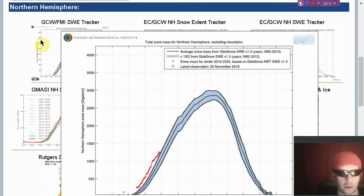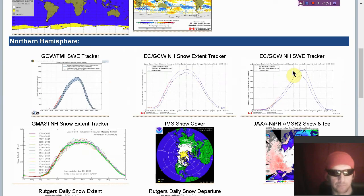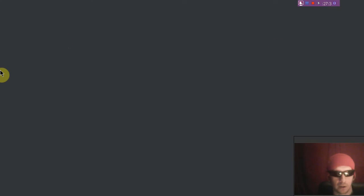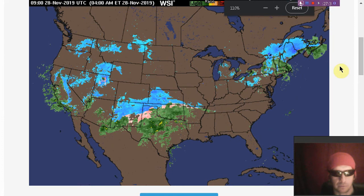Notice the way the snowfall is outside of the 30-year average from 1982 to 2012. And it's getting back into the average now, but in mid-November, we were a couple hundred gigatons above normal. And here's the northern hemisphere snow water equivalent well outside of the standard deviation. Apparently the planet is so hot that it's cold, folks. So stop producing all that CO2 before we all burn up and Greta Thunberg has to buy her own yacht.